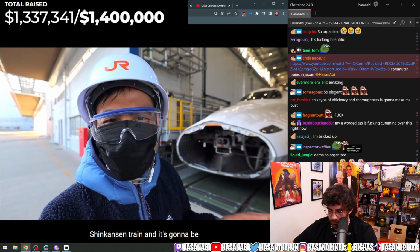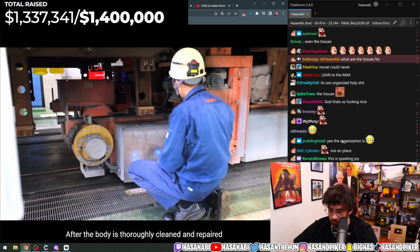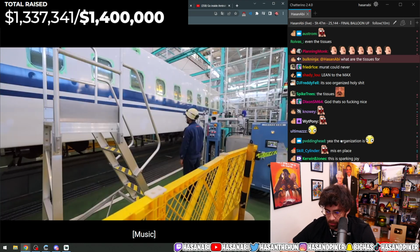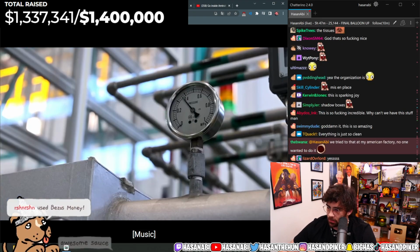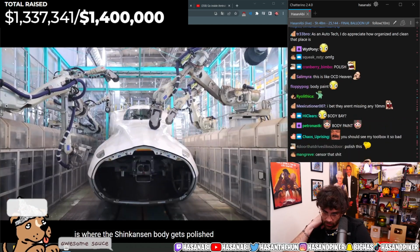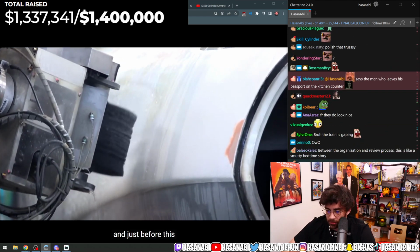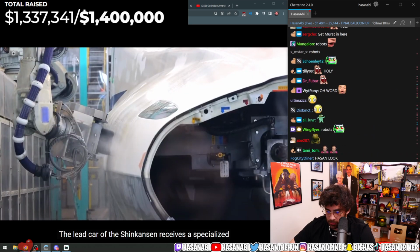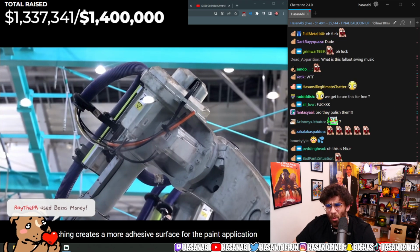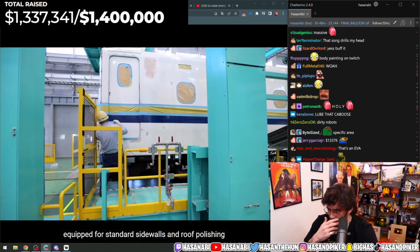So I'm right in front of the lead Shinkansen train, and it's going to be polished right now. After the body is thoroughly cleaned and repaired, it's transferred to the Toso warehouse, body paint. So this giant transparently walled area is where the Shinkansen body gets polished. The Shinkansen is so massive that automated robot arms are used to ensure that the paint is applied evenly. And just before this, the lead car of the Shinkansen receives a specialized automated polishing treatment in this specific area. Due to its unique aerodynamic shape, the polishing creates a more adhesive surface for the paint application. The other carriages go to an area that's more equipped for standard sidewalls and roof polishing.